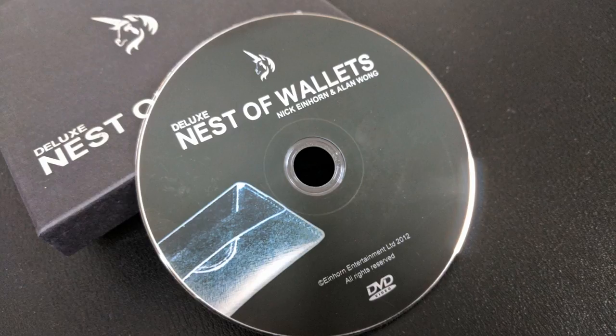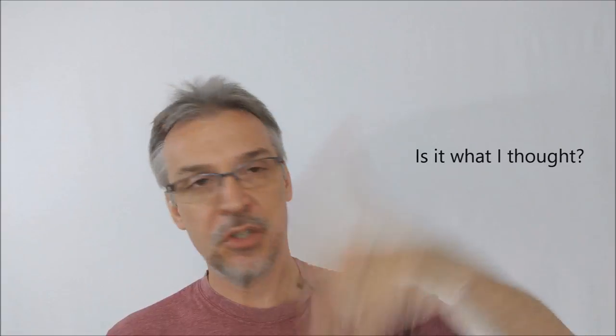Is it what I thought? No, it is not what I thought. For some reason, I just would have assumed there was some sort of gimmickry involved. I thought there was some sort of gimmick, false loading door, mirror, smoke bomb that would make all this magic happen. But in truth, like I said, what you get is three little leather wallets, a piece of fabric, and a DVD. All the magic, all the sleights are done by you.